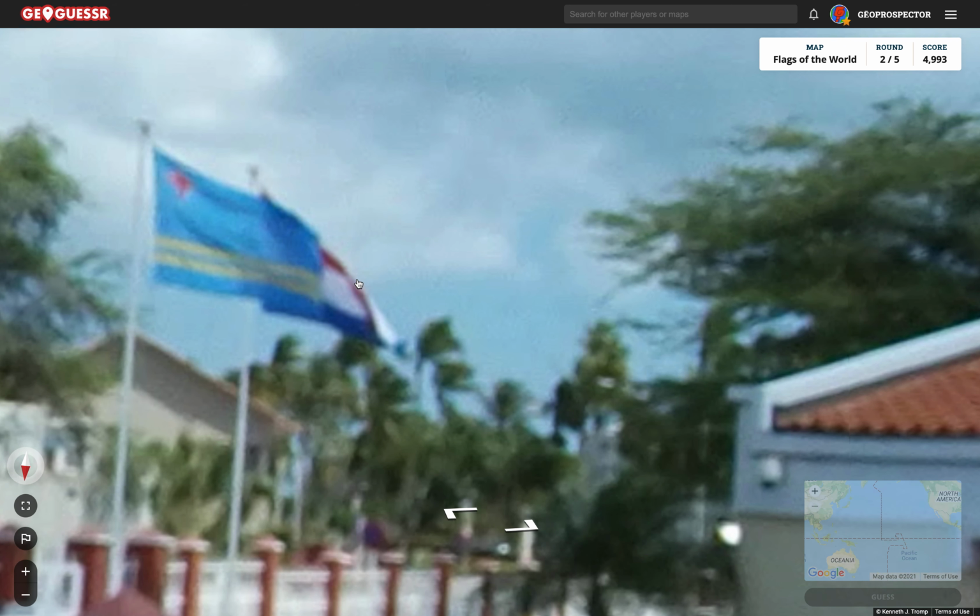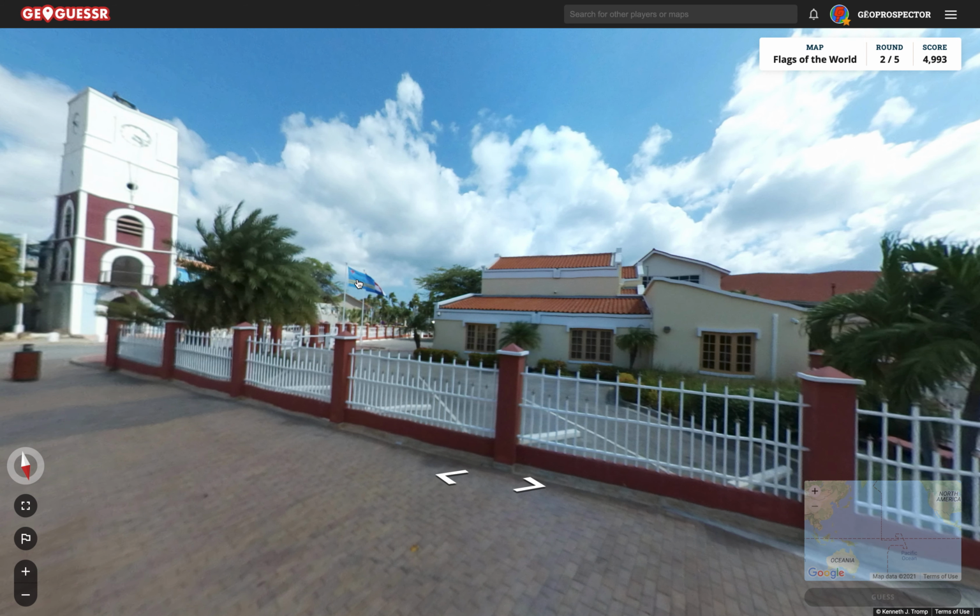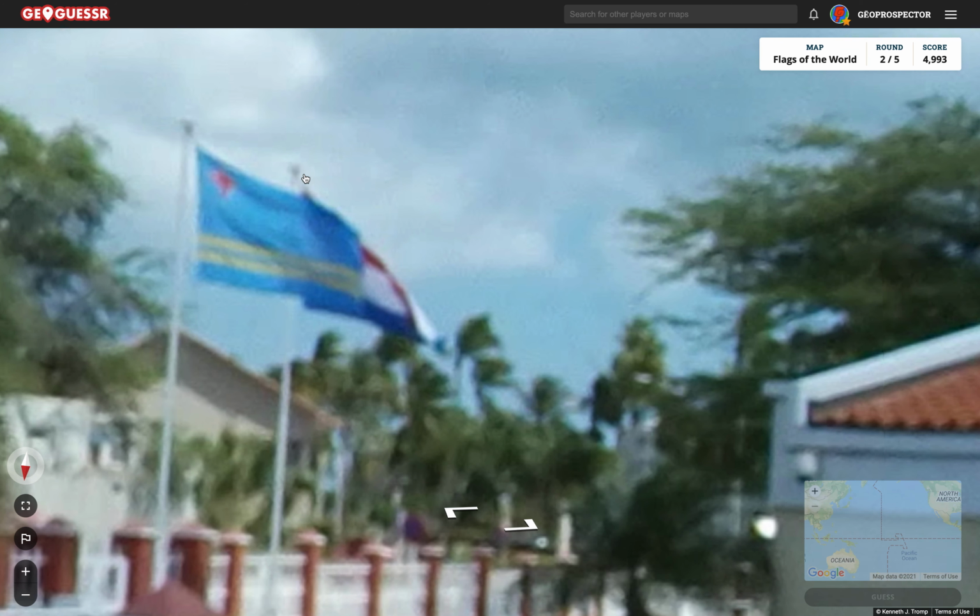Interesting. What is this? Okay, very interesting indeed. This is the primary flag, I believe, with the blue, the yellow stripes and some red crest in the top left corner. We have behind it the Dutch flag, and that is really interesting, because there's two flags there, I suppose. Now, what does that mean?